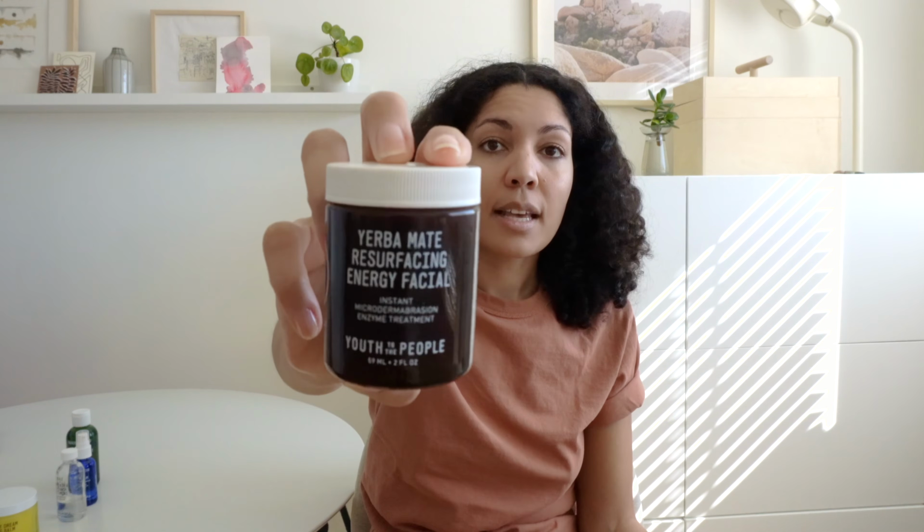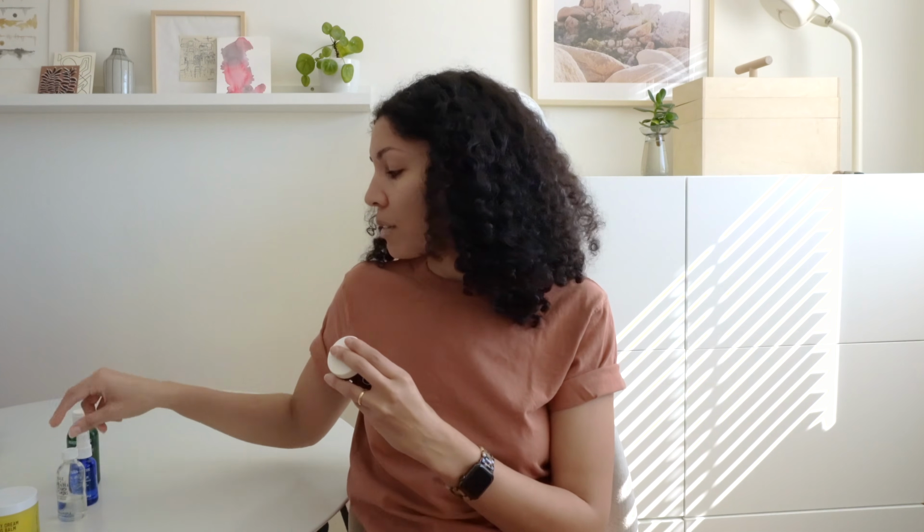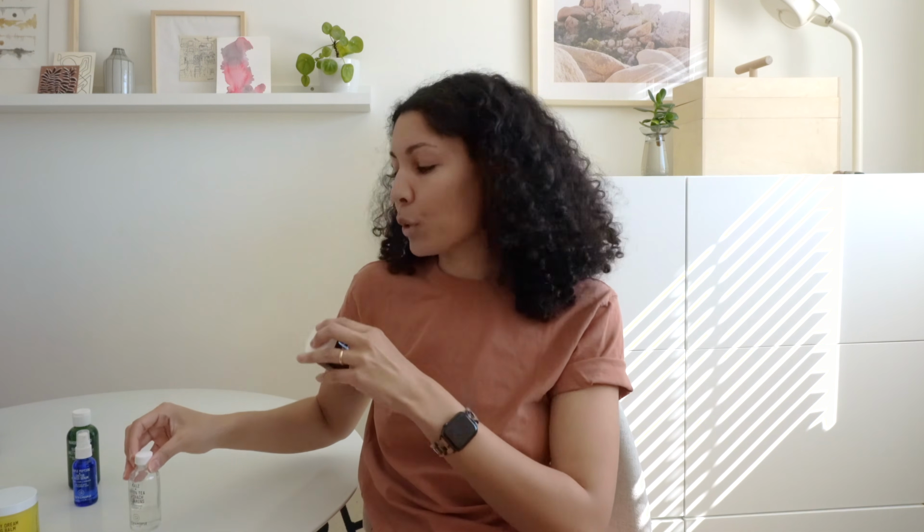And then the last product, which is the one that I've been using the longest, my introduction to YTP, is the Yerba Mate Resurfacing Energy Facial. And this one is one of my favorites. I think the cleanser is my number one. This is probably number two. And then the peptide serum is my number three.